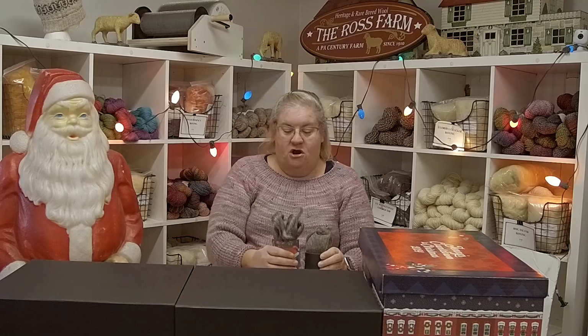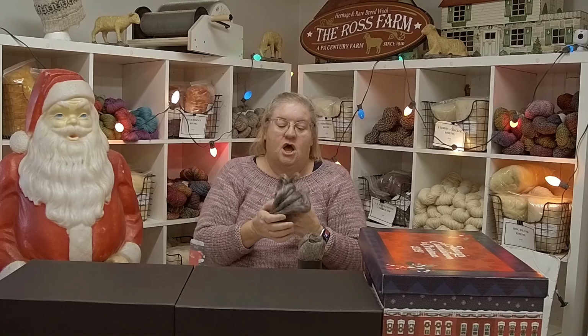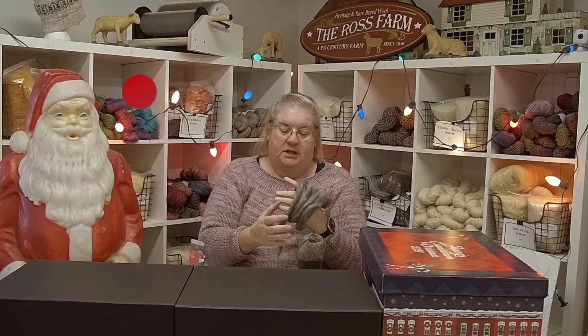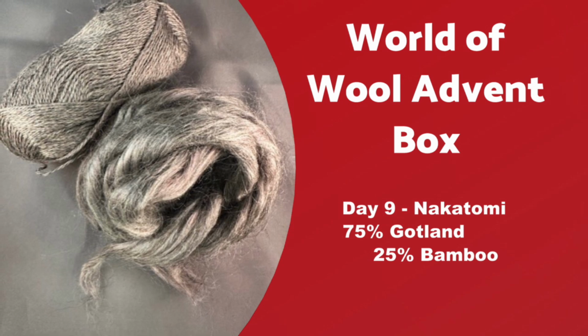Today, we're going to start off like we always do by talking about yesterday's fiber blend and yarn from our World of Wool Advent calendar. Yesterday was pretty special as far as I'm concerned. It is an absolutely gorgeous Gotland bamboo blend. The character is Nakatomi Plaza, which is from the greatest Christmas movie of all time, Die Hard.